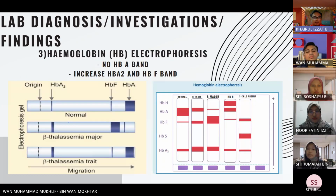The last test that has been done on the patient is hemoglobin electrophoresis, which is the confirmation test. The electrophoresis band was compared to the normal and the beta major band. The patient's electrophoresis result shows that there is no HbA band. However, there is an increase in HbA2 and HbF bands to cover up the loss of HbA. So the result confirms 100% that the patient has thalassemia beta major.